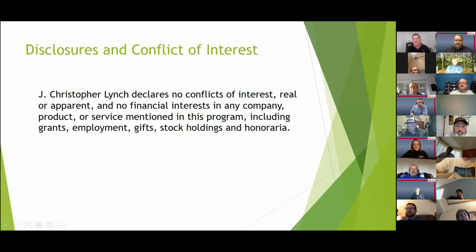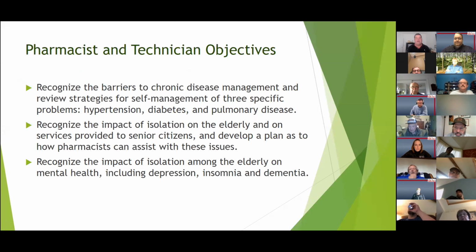We're really not going to be talking about a significant amount of drug therapy. I'm not going to talk about any individual products. What I'm going to be talking about more is the process and the interaction with the elderly during the COVID pandemic. So here are the objectives for both pharmacists and technicians.